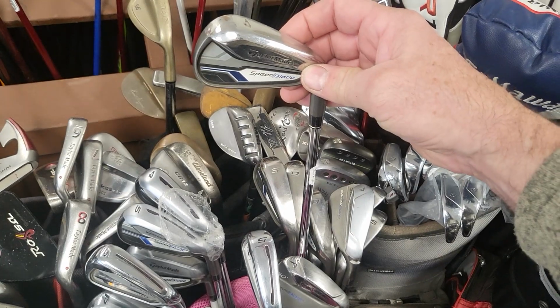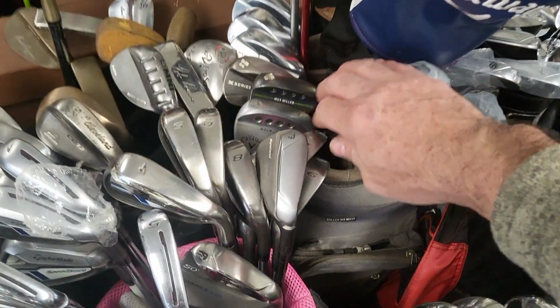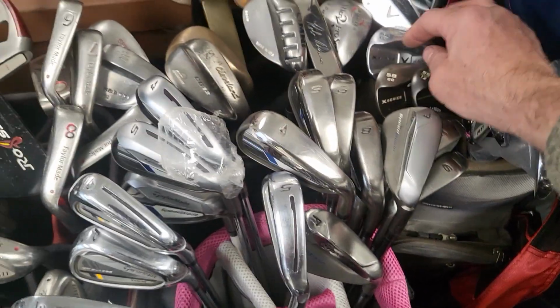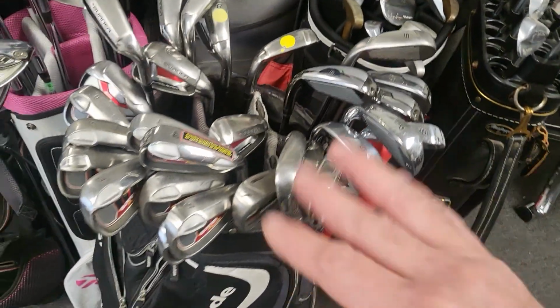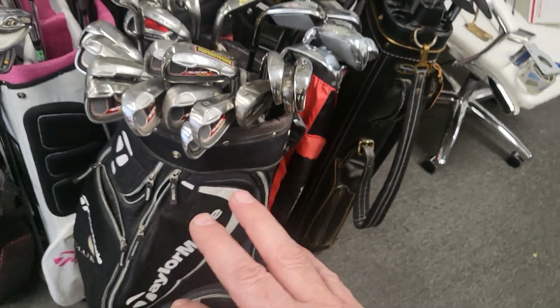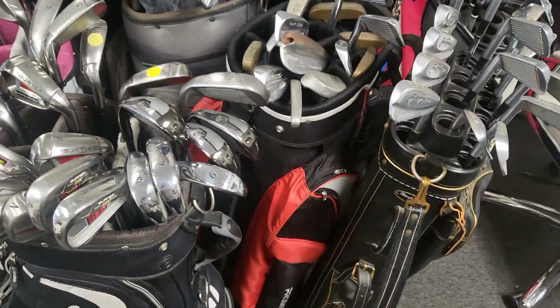And Speed Blade, again, cavity back. Why are they calling them blades? All right, so then you got your Callaway stuff back here, some nice Callaways. I'm probably taking too long getting into this. Some R11s, more Burner, a little older, probably Burner Plus. Super Launch, you know, get it off the ground.